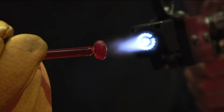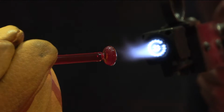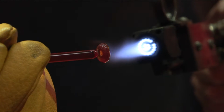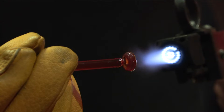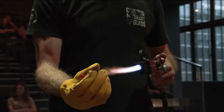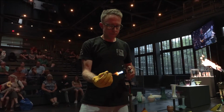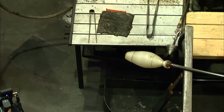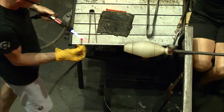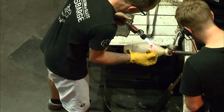So Chris is heating up that window, and Helen's using that other torch. She's just using that to maintain the temperature at the connection, so where the glass is attached to the pipe. That's the last thing into the furnace. It's the first thing out of the furnace, and that means that it's getting the least amount of heat. And if that cools, then the piece can break off the end of the pipe. So again, that's just all for temperature management.